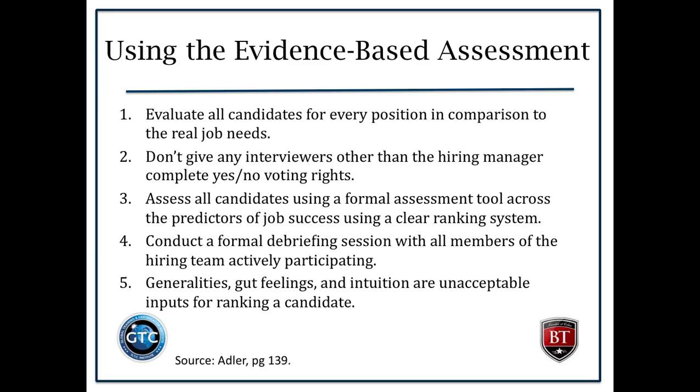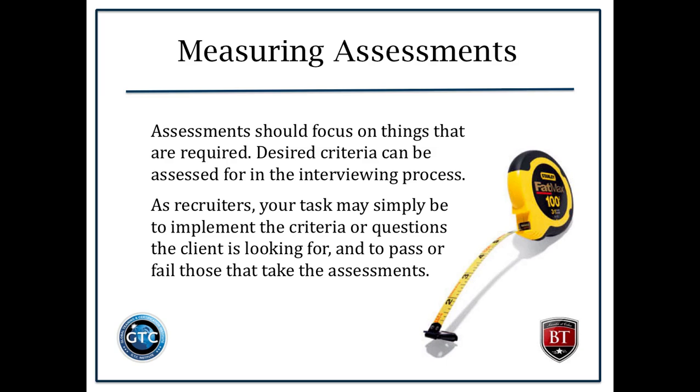And lastly, generalities, gut feelings, and intuition are really unacceptable inputs for ranking a candidate. Facts, dates, details, and specific examples must justify the ranking for each factor. Assessments should really focus on the things that are required in a position. Desired criteria can be assessed for in the interviewing process.